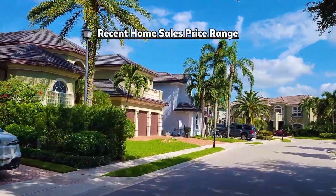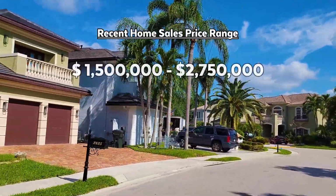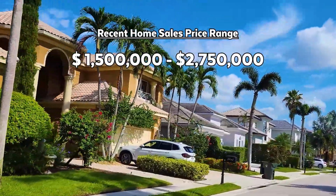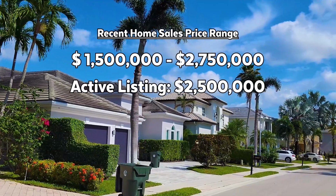Properties in this neighborhood typically sell between $1.5 and $2.75 million. There's one active listing in the neighborhood. It's actually our listing, and it's listed at $2.5 million right now. Now, while we're running around the neighborhood, we're gonna get out of this 100-degree weather for a minute. We're gonna go check out some of these homes so you have a better understanding of what homes in this neighborhood look like. Let's go do it.